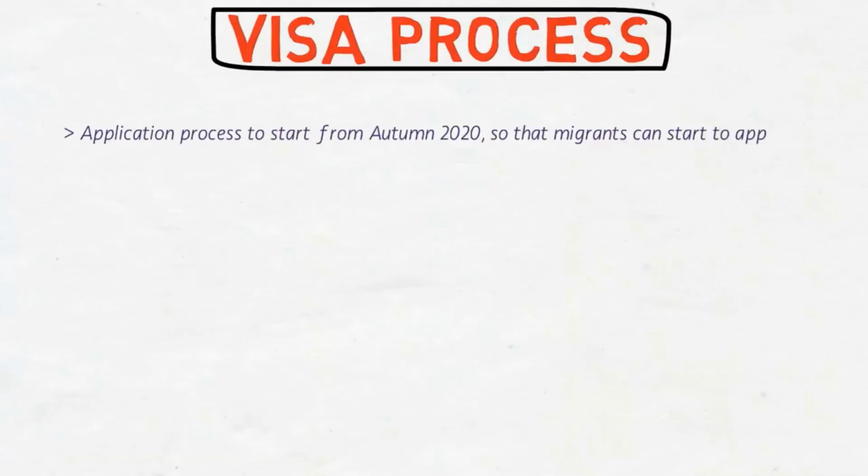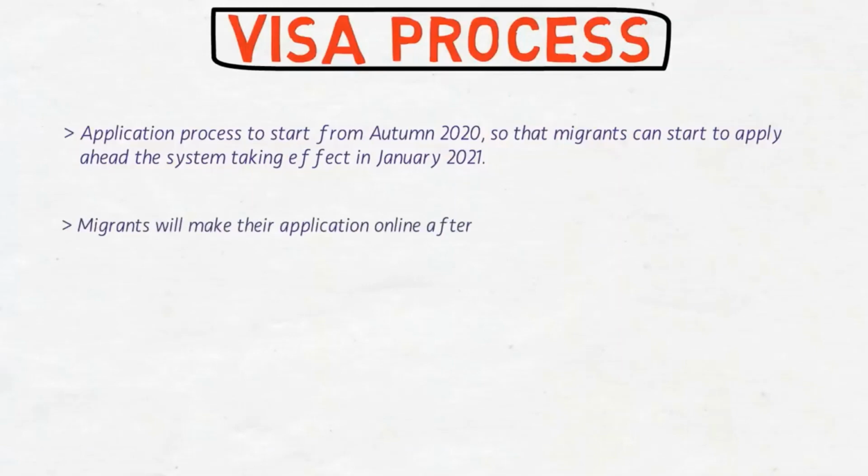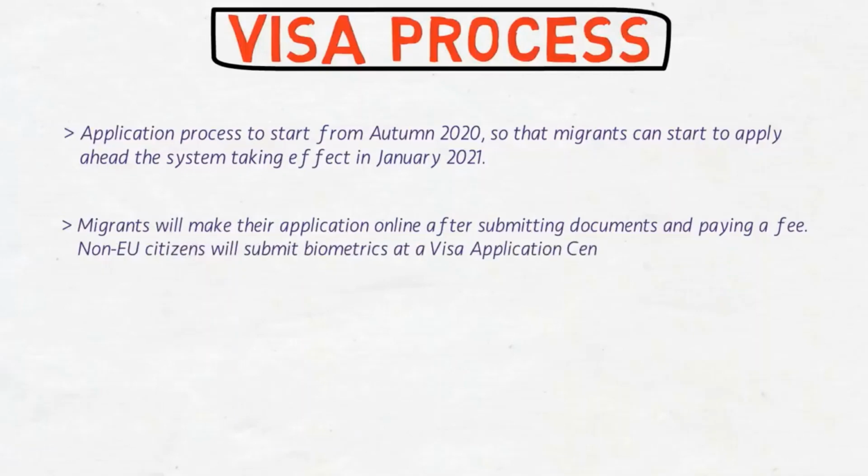Okay, now let's talk about the visa process. The application process is supposed to start in autumn of 2020 so that migrants can start to apply ahead of the system taking effect in January 2021. Migrants will make their application online after submitting documents and paying a fee. Non-EU citizens will submit biometrics at a visa application center as they do now.